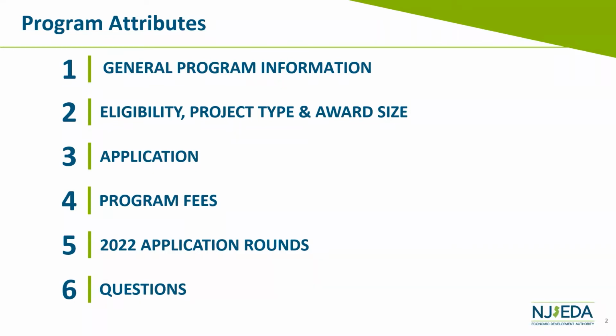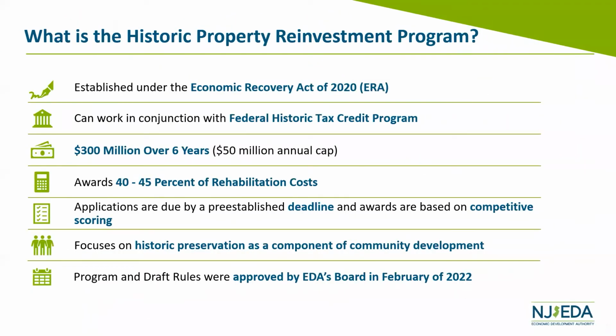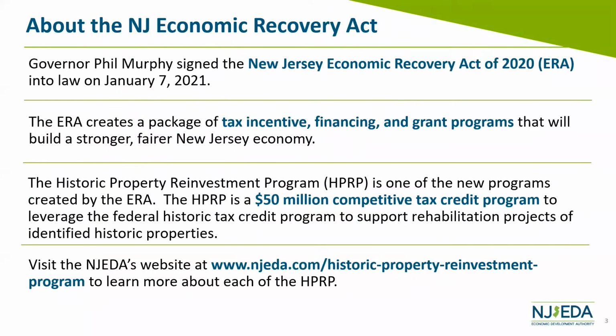So with that, first, I have to apologize, our slides are a little crazy today. The standard information being that this program was created by the New Jersey Economic Recovery Act of 2020, which was signed by the governor on January 7th of 2021. And it created a number of incentives, tax credits, financing, grant programs. It was over 15 programs that were created or modified by this.